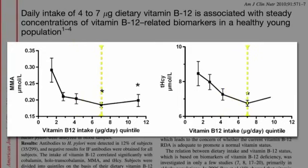and once you hit 7 a day, you basically max out, so there's no need to get more, though there appears to be no danger in doing so. You just pee the excess out. So that's where they got the new 4 to 7 a day recommendation, though as we'll see, we may need to take much more than that to absorb that amount.